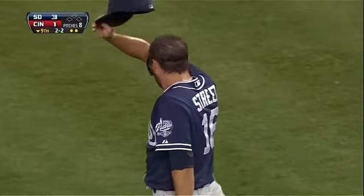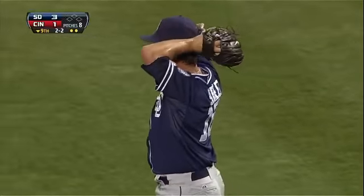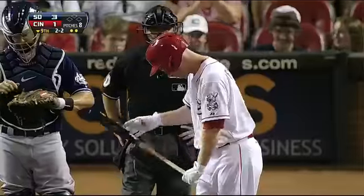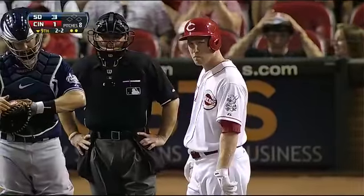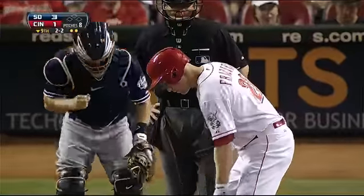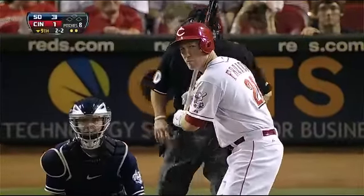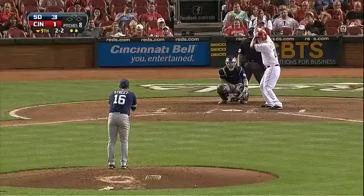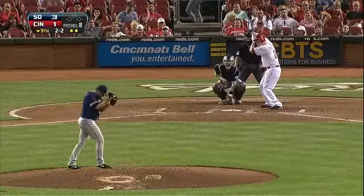Tomorrow afternoon, Mike Leake, 10-game winner, goes for the Reds against Ian Kennedy, who will be making just his 2nd start as a Padre after that July 31st trade with Arizona. Ironically enough, he came back. First game he pitched was against the team that drafted him, the Yankees. He got the win in that game.